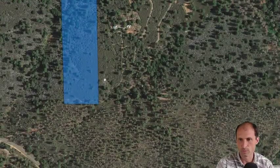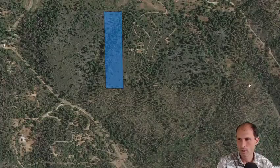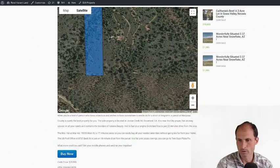Looks like there's a fence or a break in there you could probably go off of, but you probably want to get it surveyed to see exactly where it is before you build anyway. The county will probably require you to do that before you build. It's part of your building requirements.